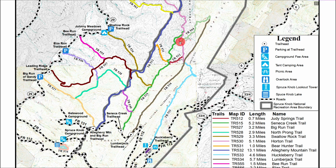Once we got to that point, we turned right on the Horton Trail and we took it down the hill, and we're getting really close to the creek at this point. And we hiked down to where it intersects with the Seneca Creek Trail, which is this green trail that runs this way. Seneca Falls is right in this area where the Horton Trail and the Seneca Creek Trail meet.